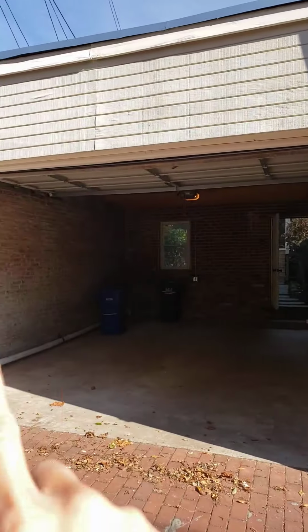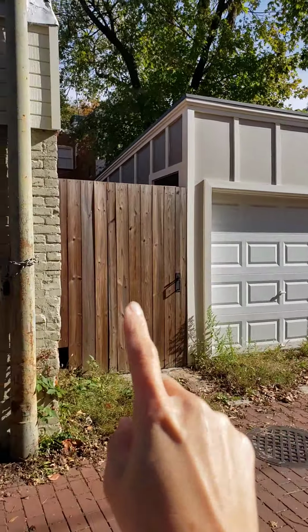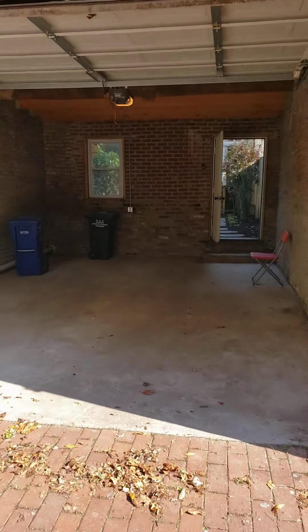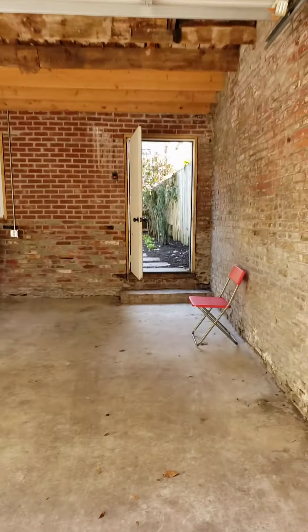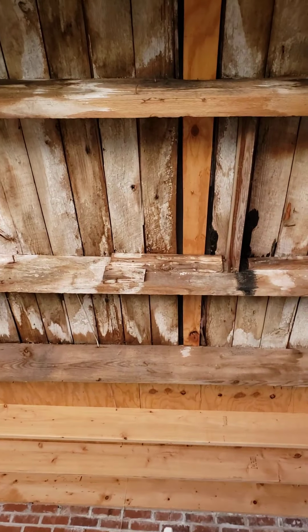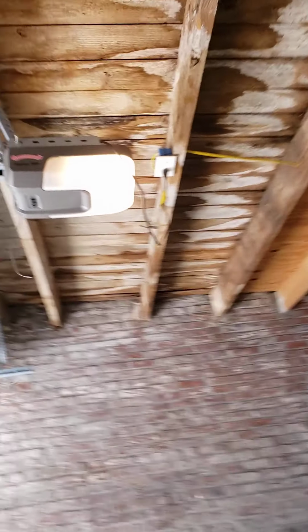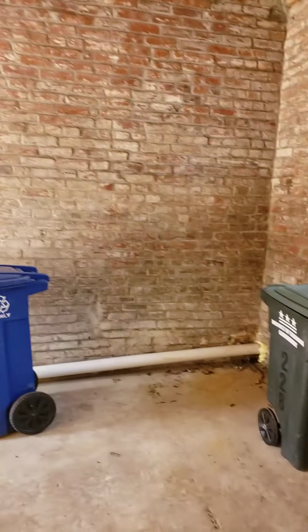This house has a 2-car garage. This car has a 1-car garage and a door. Okay. Just to note, looking at this, it looks like they've had some water and replacement boards in the roof here. They've had to replace some of it here. So I believe it looks like it's had water, but it does look like it's been repaired.